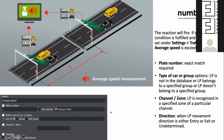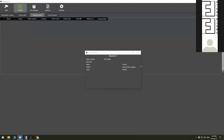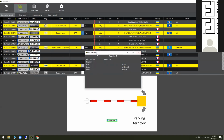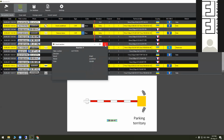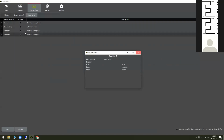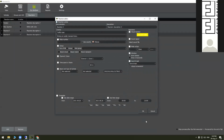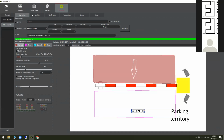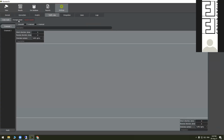Yes, Nina. So for using this type of event as a reaction, you will need to set up average speed control measurement. Yeah, and you could see that we set up our reactions on the previous step. Now it's working. Let's turn it off. So we need to set up average speed measurement.